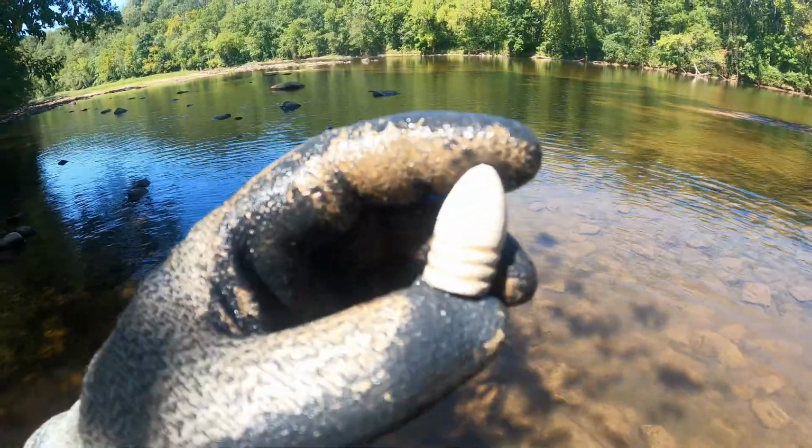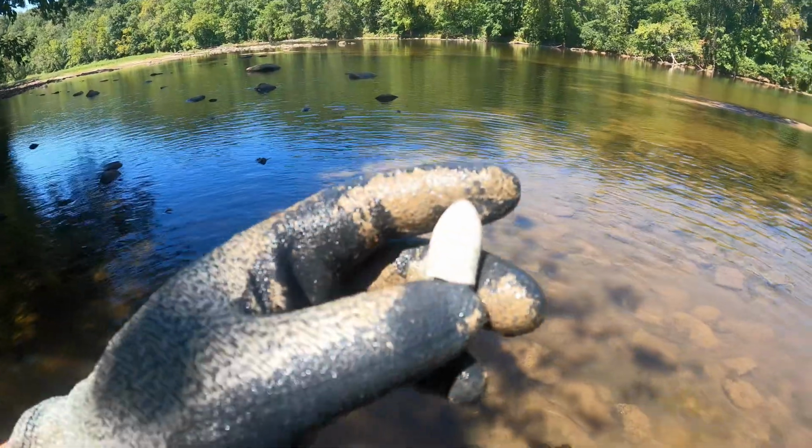Well, how do you like that, guys? A dropped Civil War mini ball. Just found it right here in these rocks.